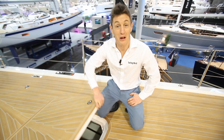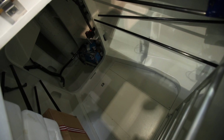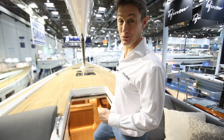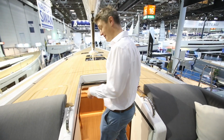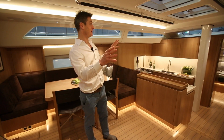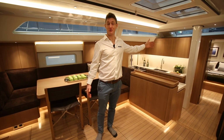And check out the supplies you could keep in here. I mean, yes, it could be a crew cabin as well, but that's a sail locker. But for me, this is what the boat is all about. Check out this saloon area. I think it's 5.5 meters from the companionway to the forward cabin.